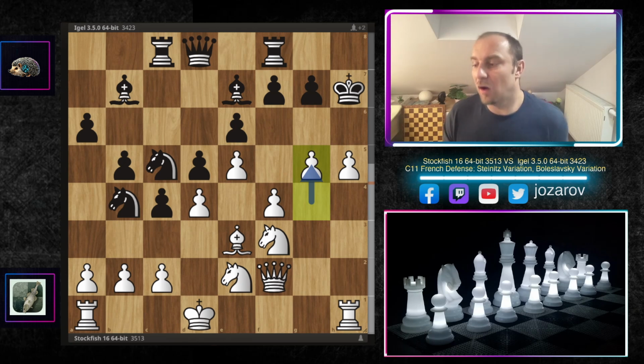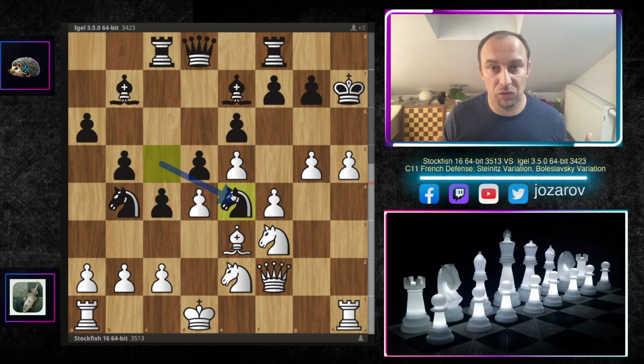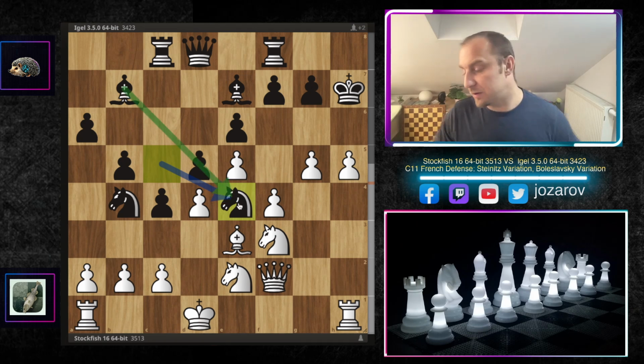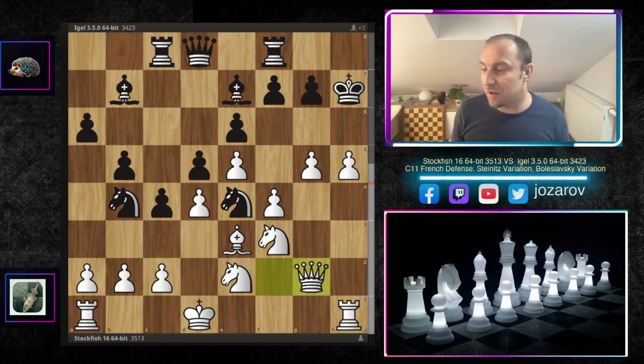So again, what should black do? If you try knight to e4, I was curious, what's going to happen? Why didn't black play this move, knight to e4? This knight is powerful here. It's supported also by the bishop. It's controlling many squares in the center of the board, but again, it's not working because the queen is coming into the game in a beautiful way.